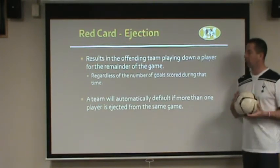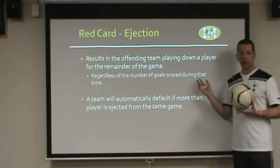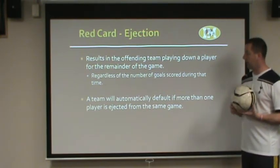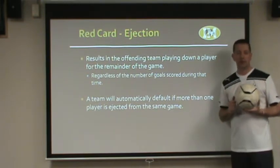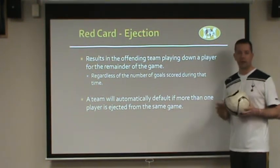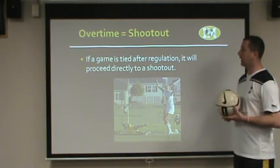When we have a red card, the team that has a player ejected will play down a player for the remainder of the entire game. No matter how many goals the other team scores, if your team gets somebody with a red card, you'll be down a player for the remainder of the game. And that team will automatically default that game if we have more than one player ejected. So if Tommy and I are on a team, I get a red card, they play down a player, and Tommy gets a red card, that game is automatically ended at that point because we've had more than one player receive a red card.